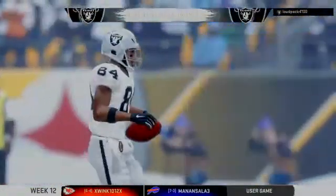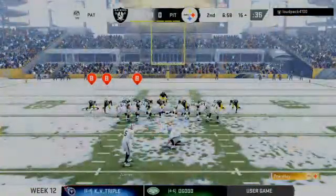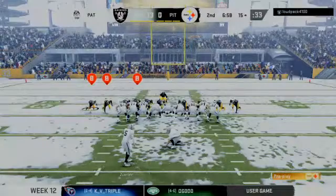And he is in. Touchdown, Raiders. Antonio Brown, his 9th touchdown of the season. And the Raiders able to extend that advantage.